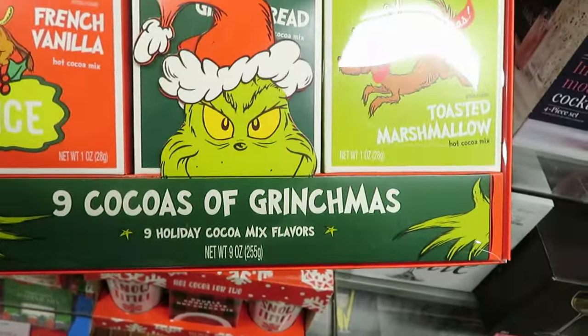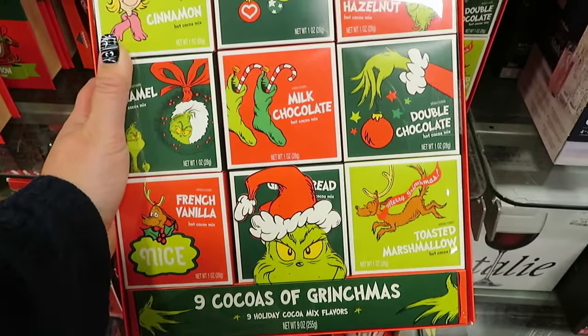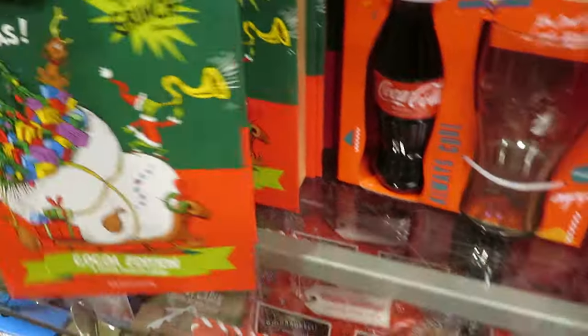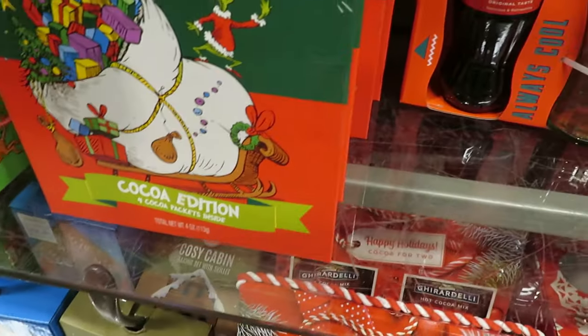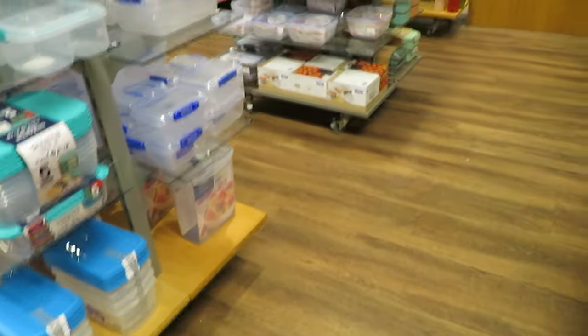These. Oh, nine cocos of Christmas, Grinchmas. That is cute. $7.99. I do like that. How the Grinch stole Christmas. You've got to like hot chocolate, though, haven't you? That's the problem. Mug toppers. Cute. What else we got?